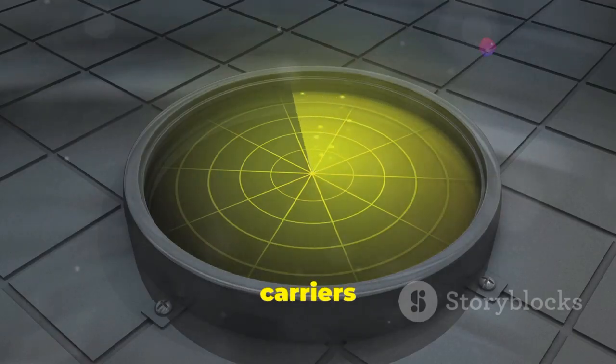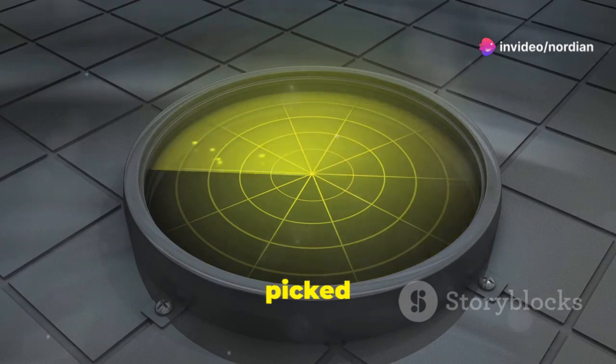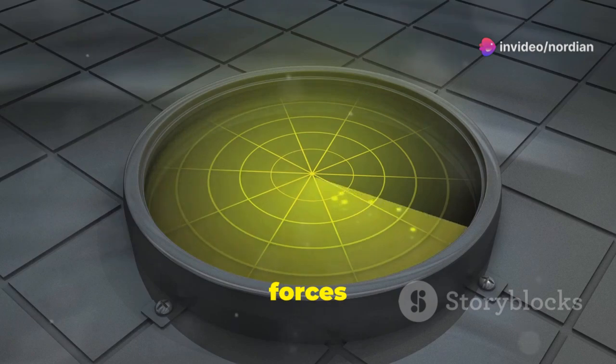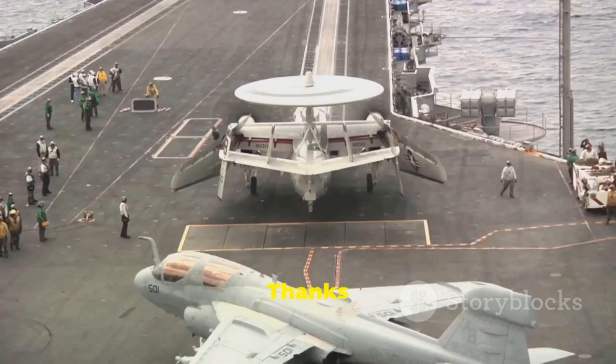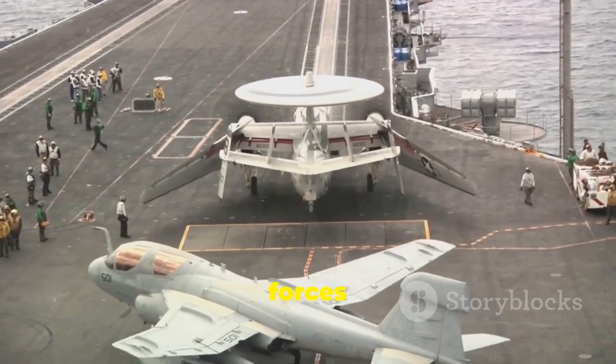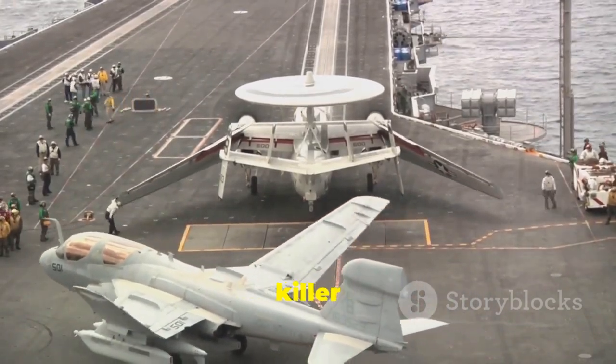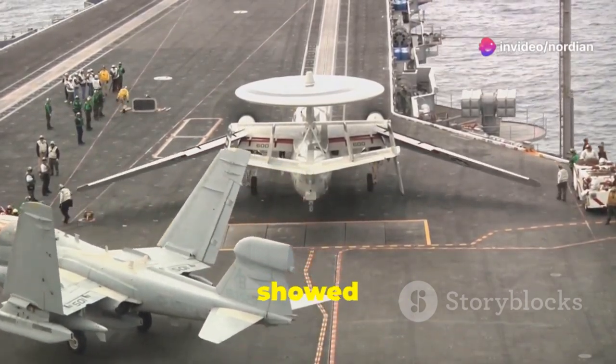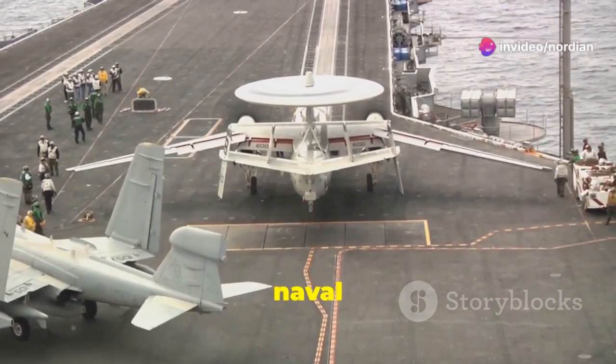When the Japanese carriers launched their planes, American radar picked up the incoming attack. This heads-up was key for the American forces to get ready and hit back hard. Thanks to the early warning, American forces scrambled their planes and launched a killer counterattack, scoring a massive win. The victory at Midway showed just how powerful radar tech was in naval battles.